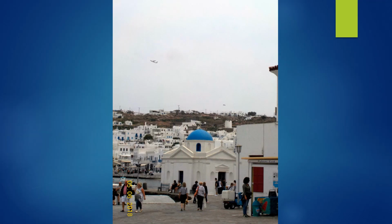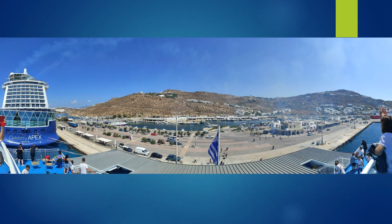The island has an international airport, but the more interesting way to arrive is either by ferry or on a cruise ship. Once upon a time, smaller cruise ships could tie up at the old port right here in the center of town, but those days are long over. Mykonos' new port is in Tourlos, not so far from Mykonos town, but far enough that all of the passengers are generally herded onto buses for the ride into the city.